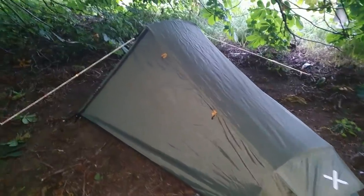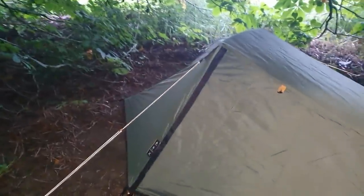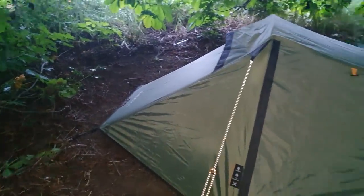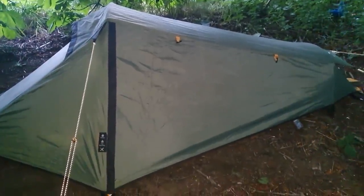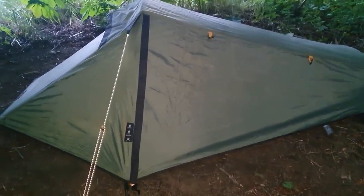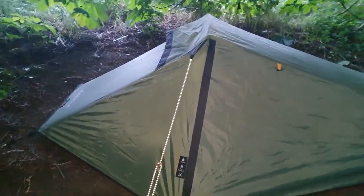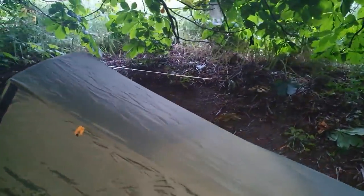So, there's the Phoxx 1 tent put up. I think, if I'm right, this is probably the first time I'm using this tent. I do have the Phoxx 1 in the black. I might have used it once actually, this one. It really is a decent size just for this sort of summer camping.